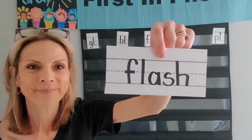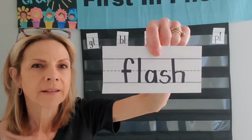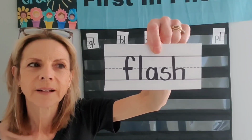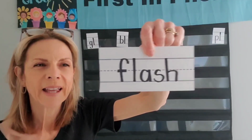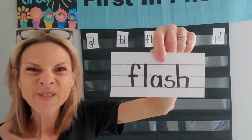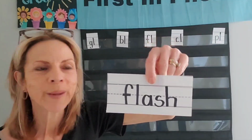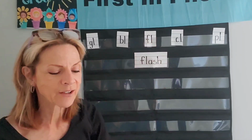First word up. This one has lots of letters. Five letters, but only four sounds. Did you put fl, a, sh, flash, right? Flash, like a flashlight or in a flash. We're doing this in a quick flash. And I'm putting it under fl, flash.